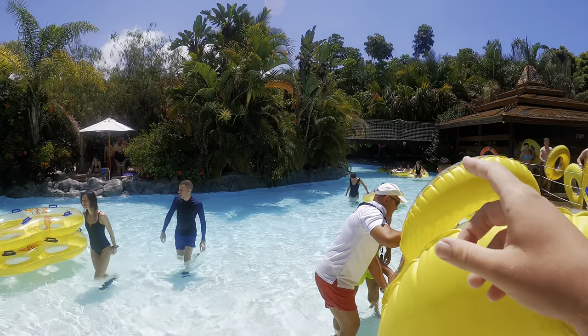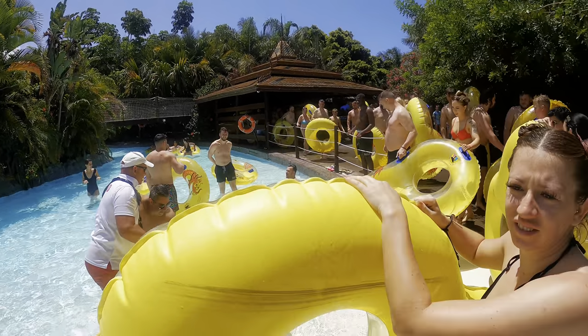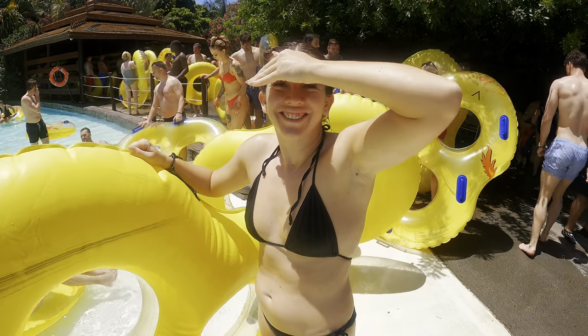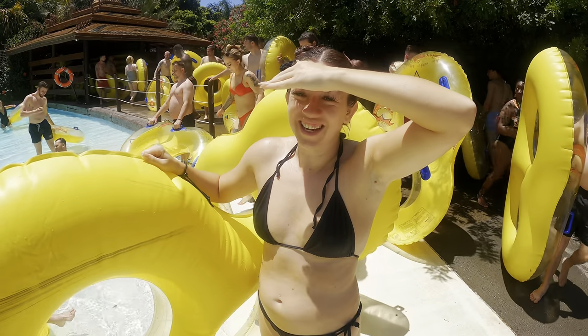And this is the one with the extra little rapids ride if you want to do it as well. I don't know whether we're going to do that today, but you can stay on and go up a cool little escalator, isn't it? It takes you up to little rapids that go down.